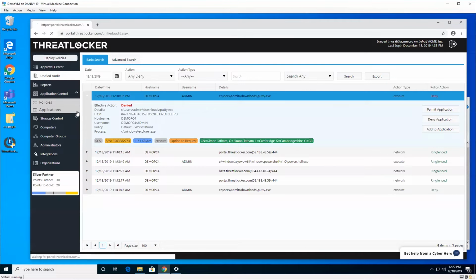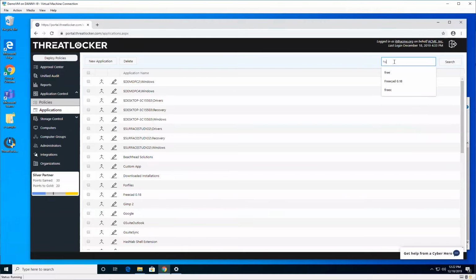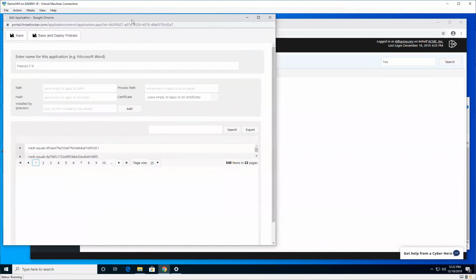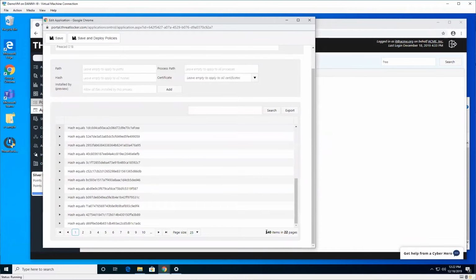Because there could be multiple files. An example of this is I installed FreeCAD a few months back. And when I installed it, there were 540 unique files as part of the installation. None of those files were signed, which meant I was really only left with two options from a whitelisting perspective. One is add all the hashes to those files, or the second one was to add the entire folder.